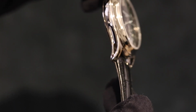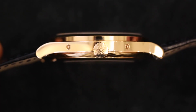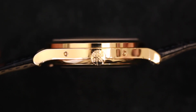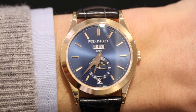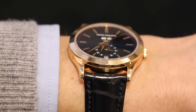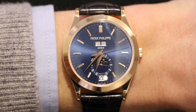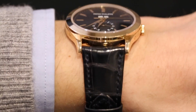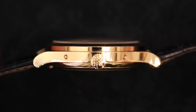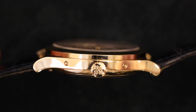Now moving on to the 5396. Now the 5396, like I said, even though it is a smaller case size than the 5205, it wears much larger. And that really is to do with the fact that the lugs splay so far out from the case on this watch, and they also don't curve down into your wrist. They actually really stick quite far out, and there's very little curve at all, in fact. So it does wear much larger because of that. But the case on this watch is absolutely so beautiful. It's got much more of a modern feel about it versus the 5205.